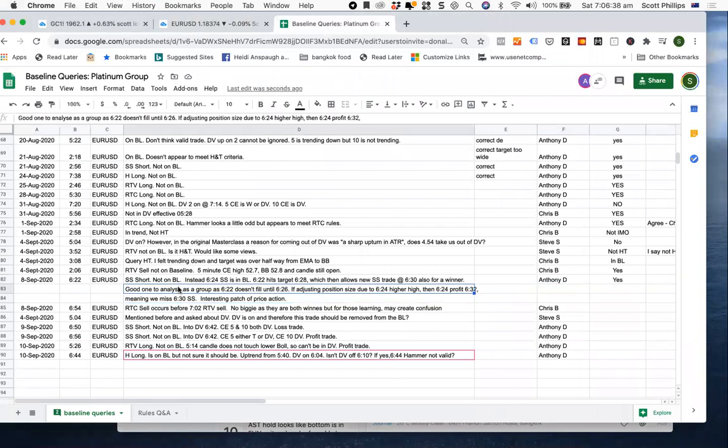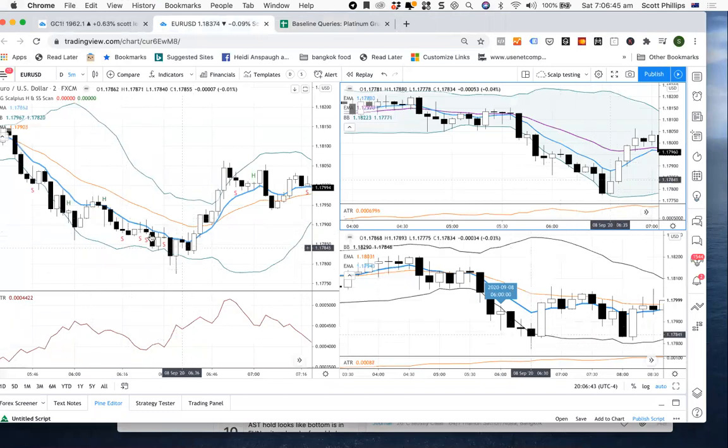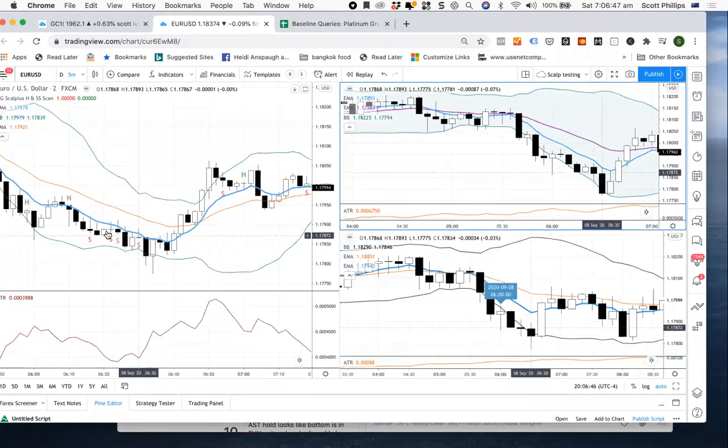Okay, so he's got some notes about this. Good one to analyze as a group. 622 doesn't fill until this bar. So what happens here is the low is 88 pips. So the entry point is 77.5. Here, it broke the low but didn't fill. So the entry point is the same, so you leave it.